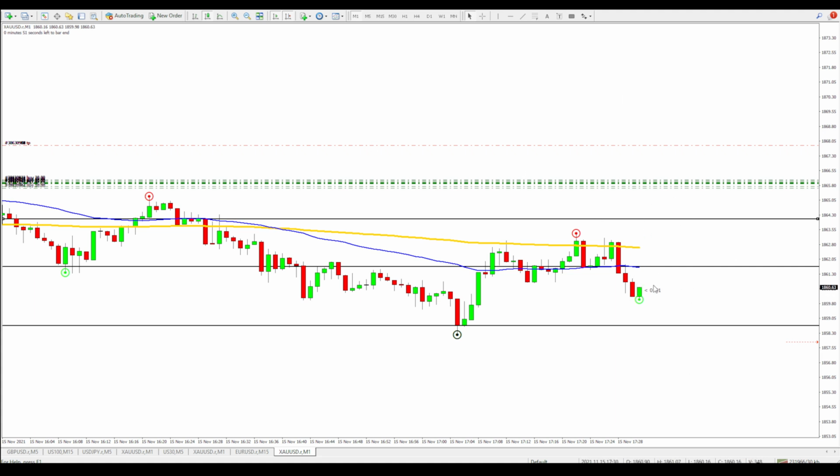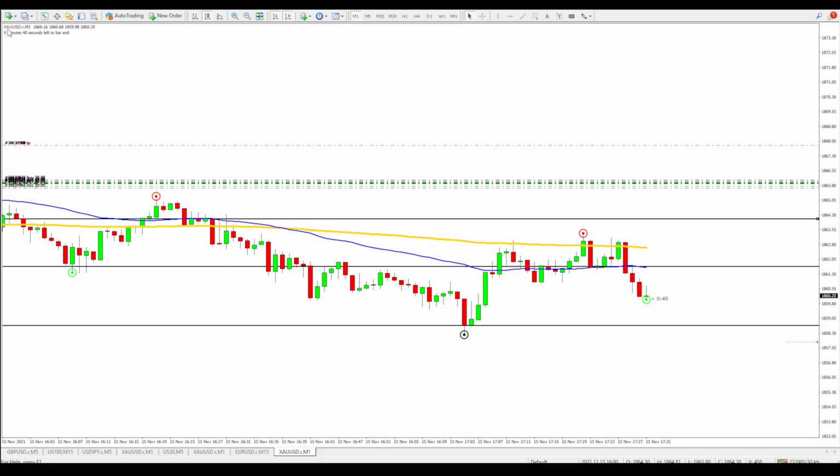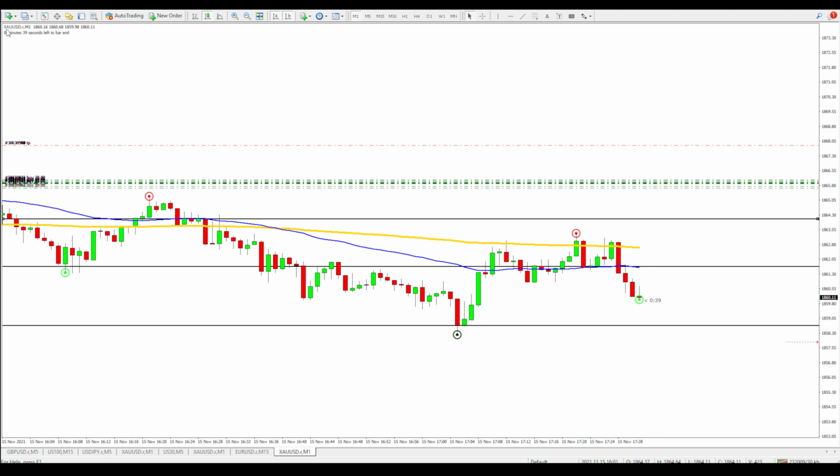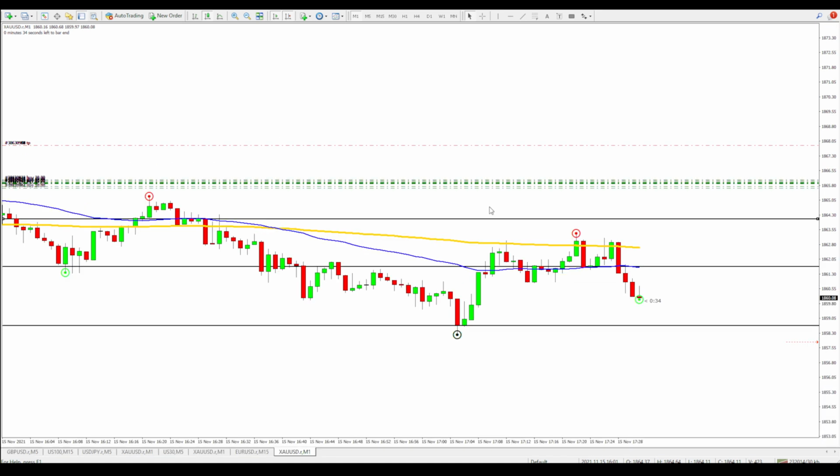So if the market pushes back to this level, I'm actually going to enter this trade once the market does so, if it lets me do it. Come on. All right, it's not letting me do it. Let's go into sell. Don't know why it's not letting me do it. That's a bit weird.